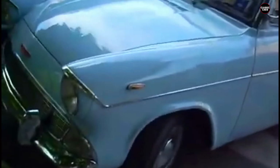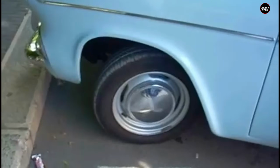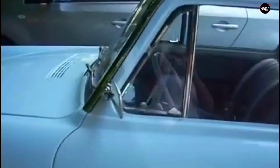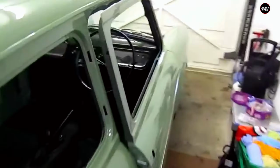The car was, in many ways, ahead of its time in terms of design, but unfortunately, it fell short in almost every other area that mattered. Let's start with the performance. The Ford Anglia 105e was notoriously underpowered. Its small 997 cubic centimeter engine wasn't much to write home about, and it struggled to provide the power necessary for both urban and highway driving.